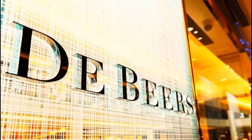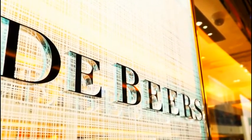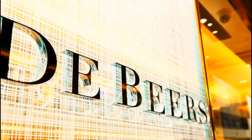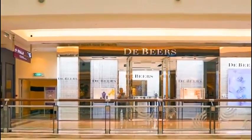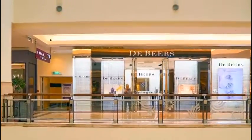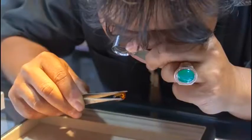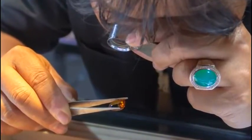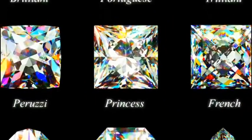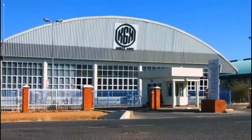De Beers is the world's leading diamond company, which sells its rough diamonds through two channels: Global Sightholder Sales, GSS, and Auction Sales. Sights, or sales as it's better known, are held 10 times a year in Botswana, Namibia, and South Africa, where customers will inspect their rough diamond allocations before deciding whether to purchase them. This is where KGK comes in to buy its allocation of diamonds.